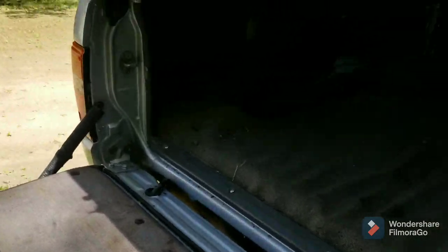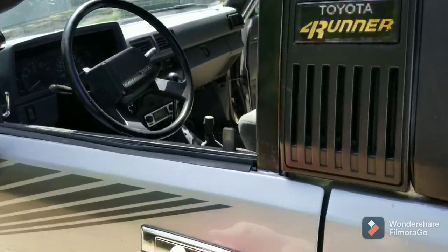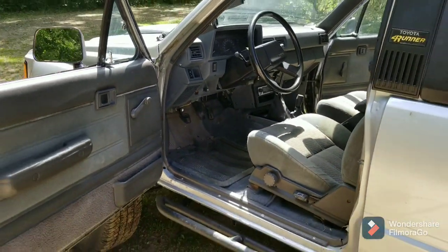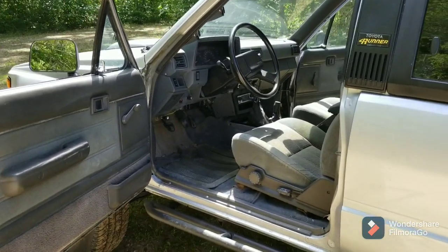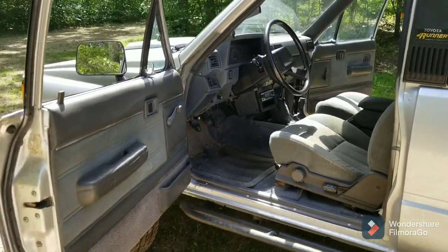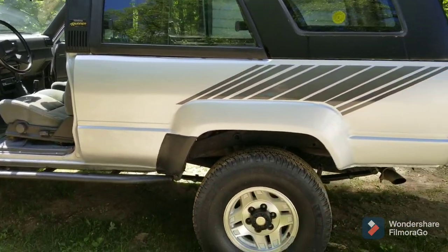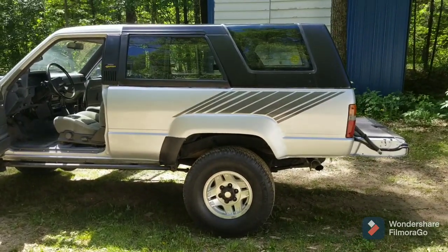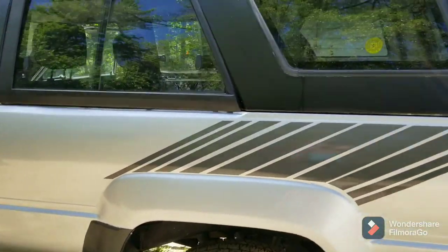This truck started its life as a 3.0 automatic. My friend bought it. When the 3.0 went bad, another friend of mine put a 3.4 in it. I got it from the original guy. Had it, drove it, wheeled it, sold it, bought it back over a period of like 15 years or more. And this is where it is now. Better than it came from the factory.